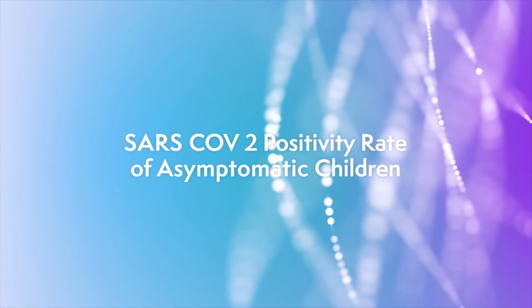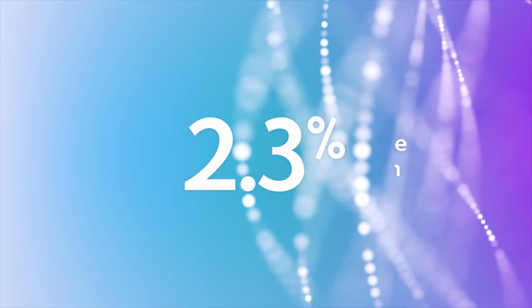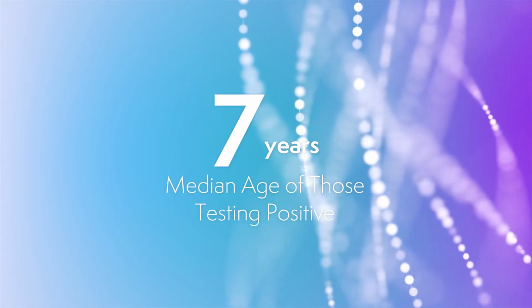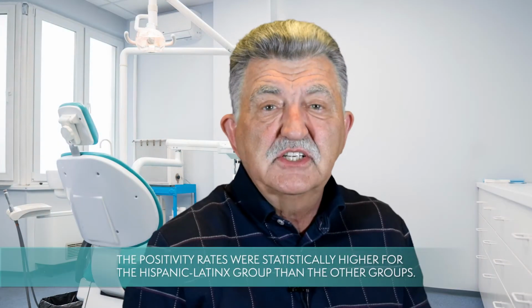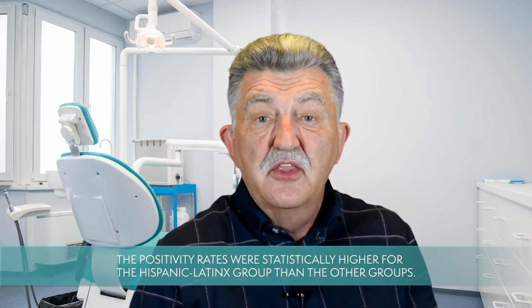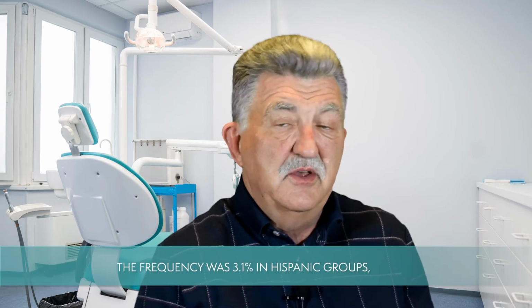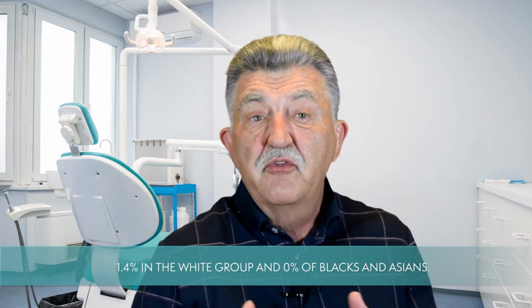The overall SARS-CoV-2 positivity rate of asymptomatic children was 2.3%. The ages of those testing positive, with a median age of 7 years, was not statistically different from those who tested negative. The positivity rates were statistically higher for the Hispanic group than the other groups. The frequency was 3.1% in the Hispanic group, 1.4% in the white group, and 0% of the blacks and Asians. Boys were more frequently positive than girls, but not statistically so.